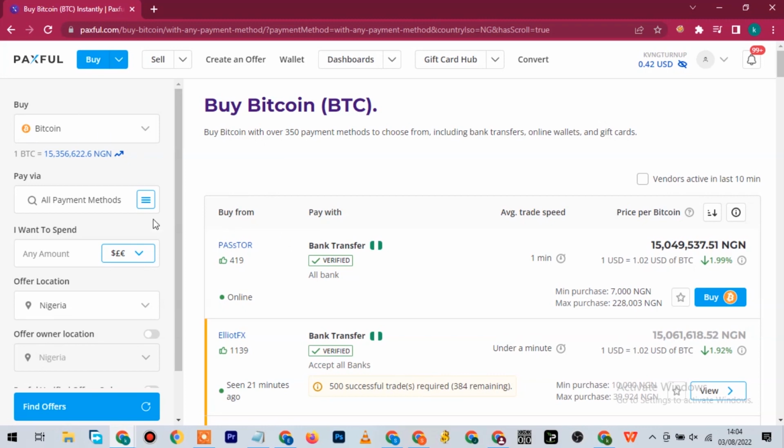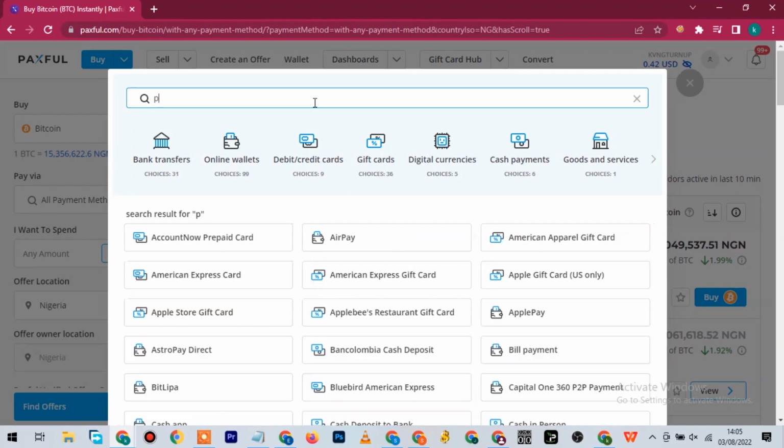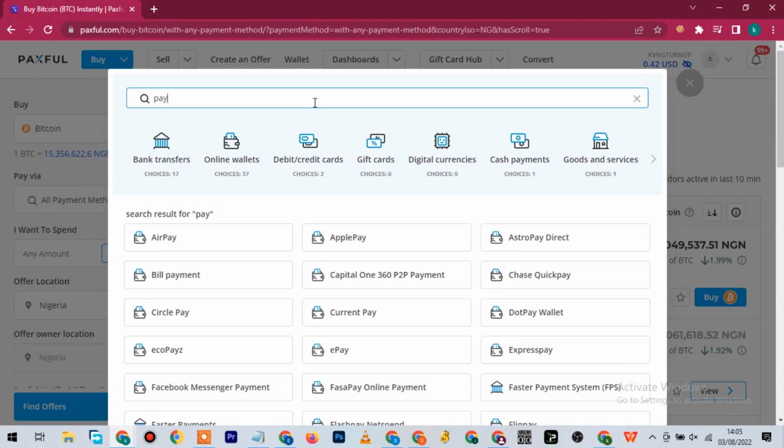All right. So you can actually change it here. If you want to buy Ethereum, if you want to get Ethereum for the PayPal funds to trade, or if you want to get USDT, you can also change it that way. All right, so when it comes here, you just select the payment method. So you're going to search for PayPal here.